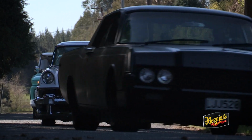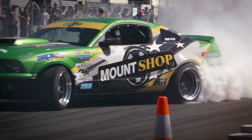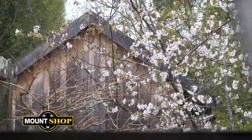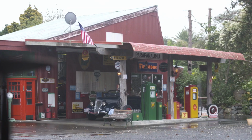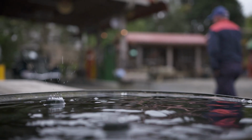It's a massive thing. Right, thanks to our mates at Mount Shop, we're shed raiding. However, calling this one a shed might be the understatement of the century, or maybe that should be last century. Yep, it's a step back in time on the Kapiti Coast as we check out Clive Taylor's Taylorville.